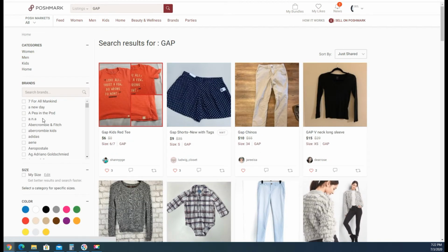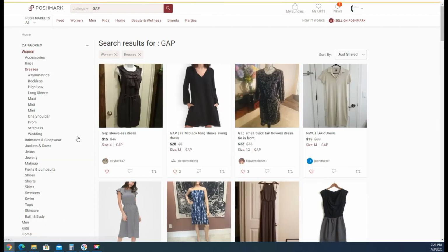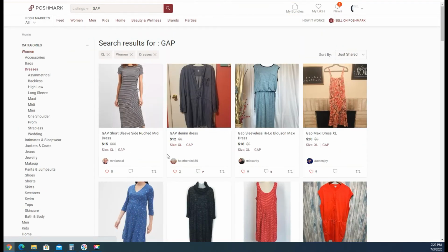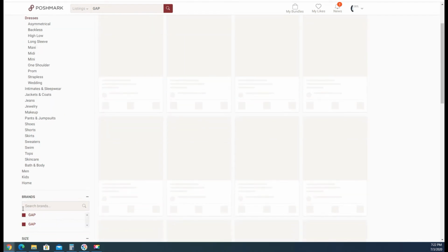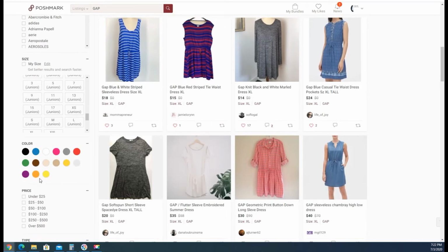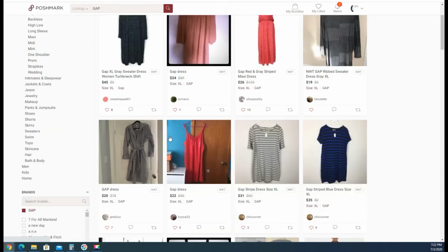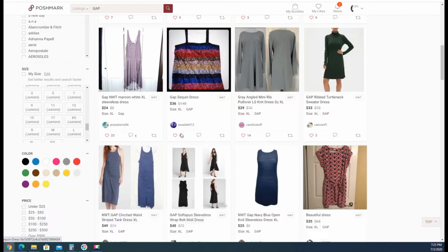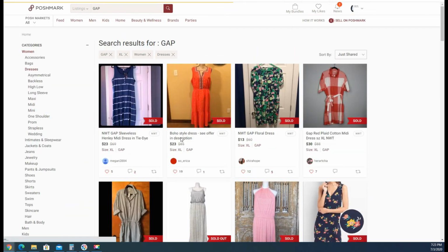All right, so we're gonna take a look here at Gap. This is the dress I was talking about earlier. So we're gonna select women's dresses, and then extra large. Then I'm just gonna click the thing that says Gap to make sure only Gap is showing. And then also what's important is to select the new with tags so that we can get an idea of what we got here. So you can see some of the prices, 22, 31, 35. That's what it's listed for. But remember, the most important thing is the sold. So let's check that out and see what it says on sold items.